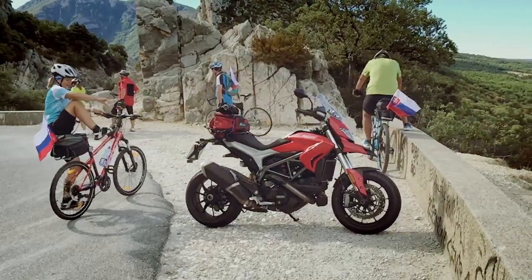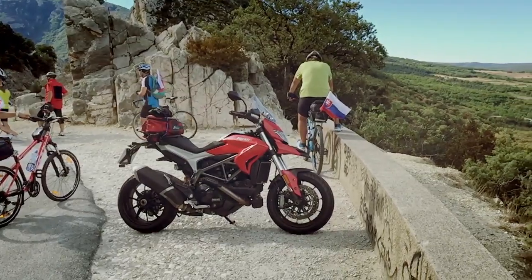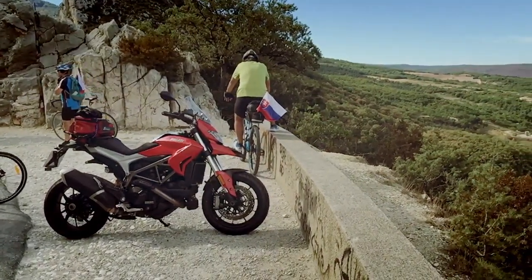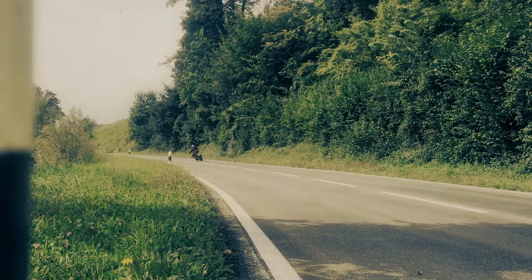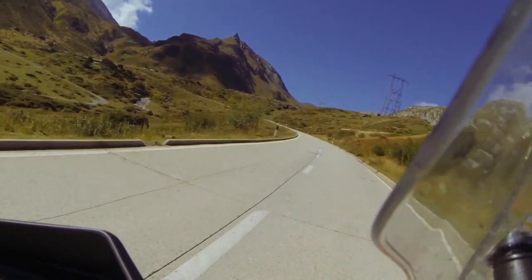The bike was absolutely, completely reliable, started on the button every time. I probably averaged around 52 miles to the gallon in total, and I didn't hold back anywhere, so I must admit I think that was pretty impressive. The bike didn't use any oil whatsoever, and I adjusted the chain before I went, and I didn't have to adjust it at all during the 2,800 miles.